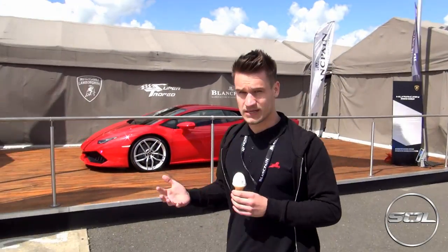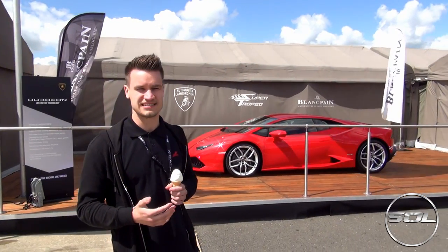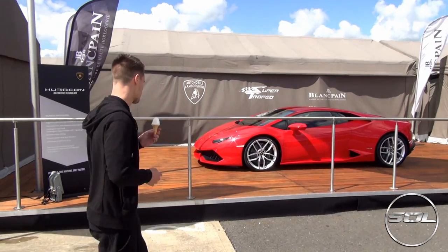First time I've seen the Huracan in the flesh. Squinting because the sun's so bad, but also because of how beautiful this is. Let's take a closer look.